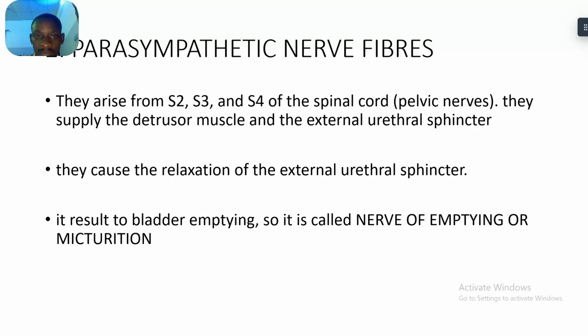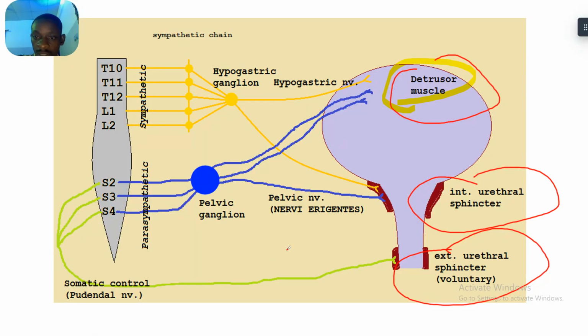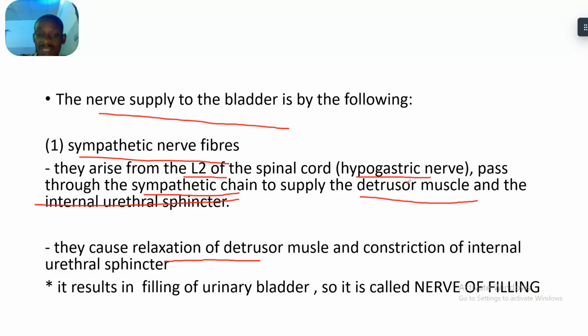Okay, let me find a better image. This is the internal urethral sphincter. So when urine is entering through the detrusor muscle, this will what? Constrict, okay, to hold the urine in the detrusor muscle. Once you don't want to urinate, when you hold urine back, it is through the aid of the internal urethral sphincter, okay, and it is supplied by what? The sympathetic nerves.